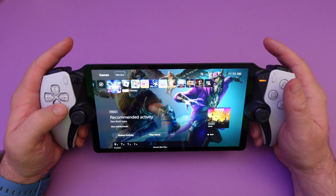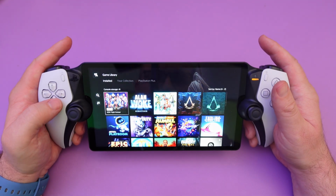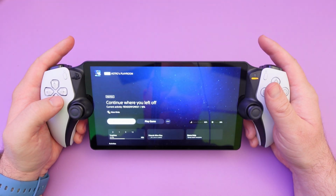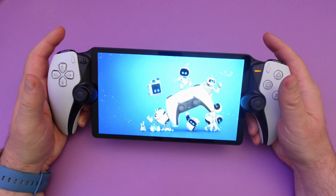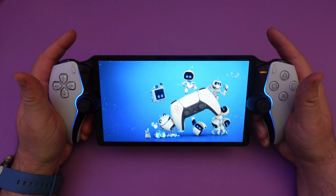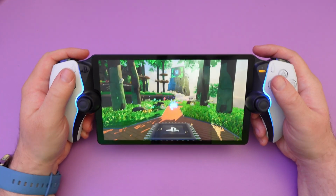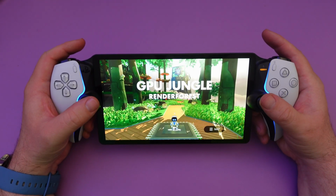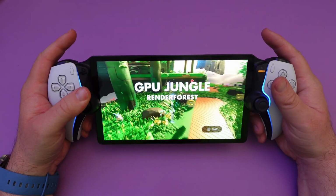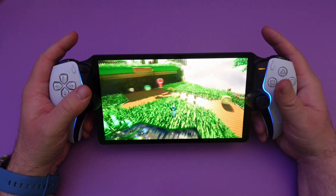Vibrating controls are amazing on this. I am blown away. It really gives you that PlayStation 5 experience. If you're used to PlayStation 5 controllers, this gives you that same experience, the amazing vibrations, the feeling. It gives you all of that. Like right now, I could just feel the crazy vibrations on there. It's a really, really great experience.